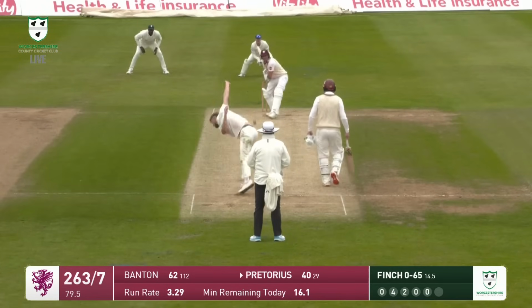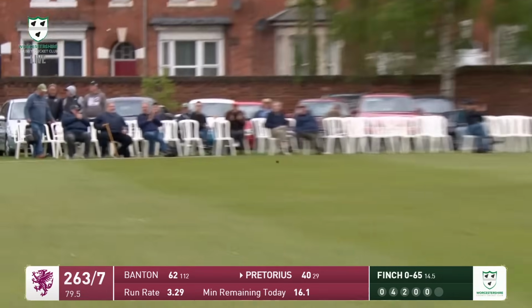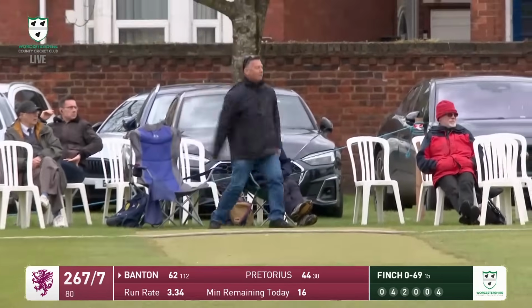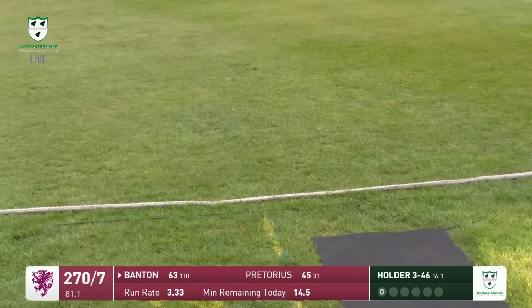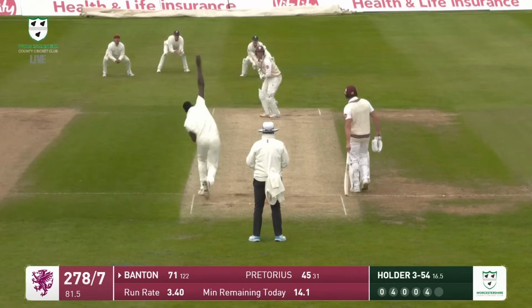The 80th. And Pretorius again plays this away through the offside. That's 4 runs. That was better timed and better placed than Holder bowls to him. And he whips this away through the onside, and that's a lovely shot. It's going out towards the pavilion. As Holder is in again and bowls.